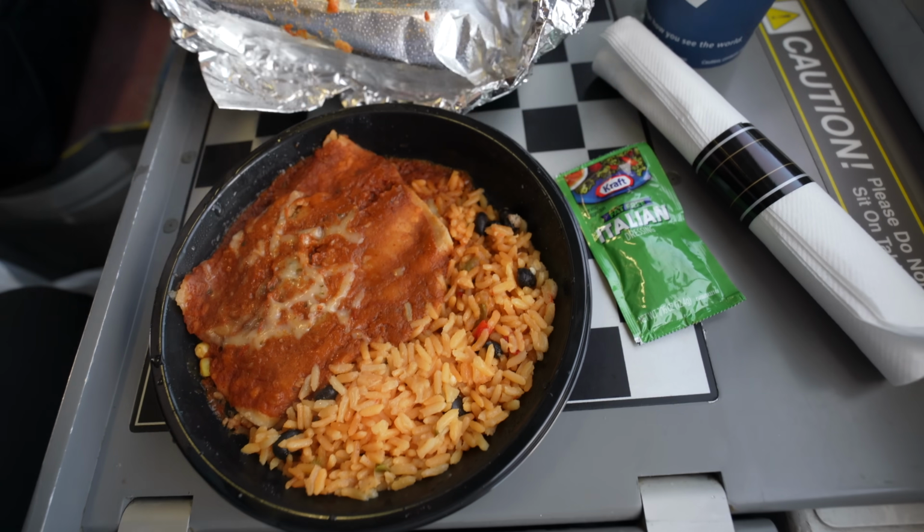And there we have it. Now we ordered the enchiladas. They're known as Amtrak's vegan and healthy option.